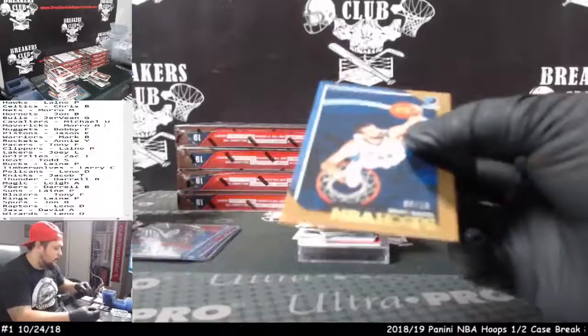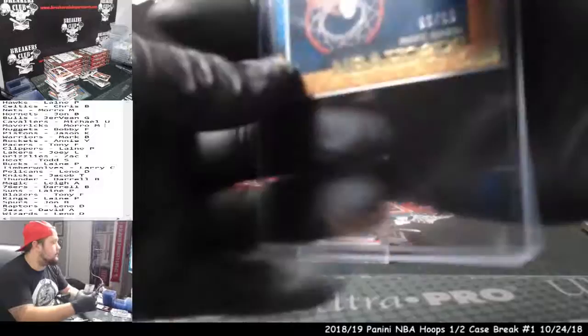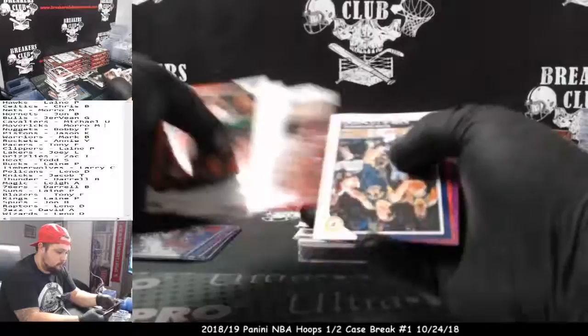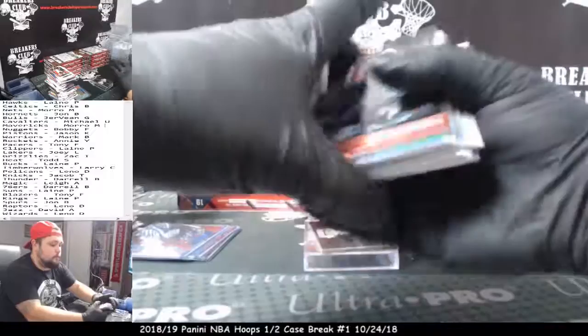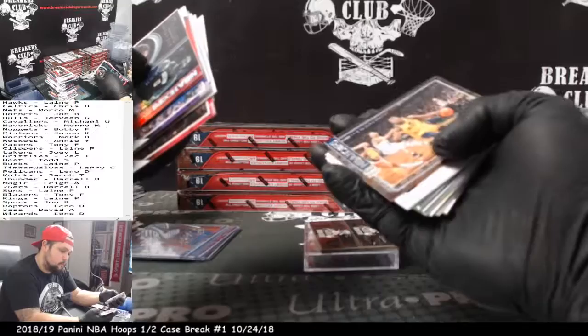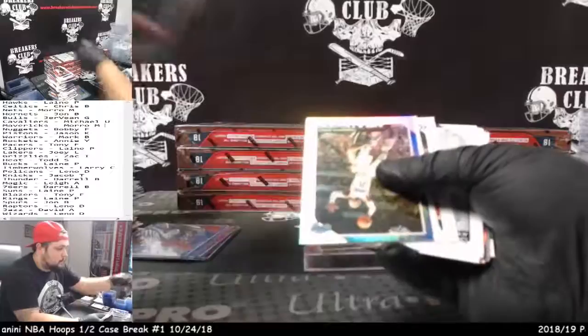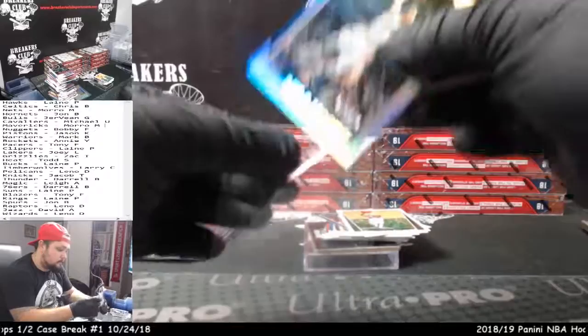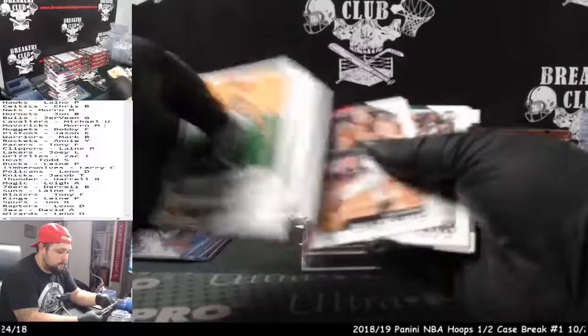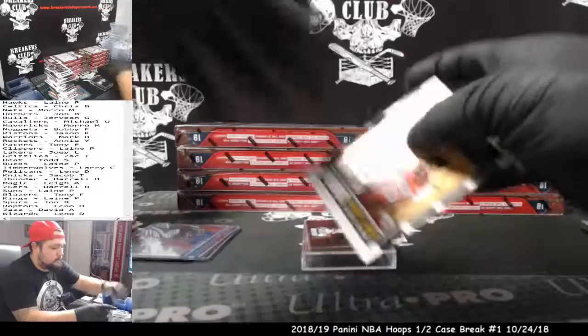Marc Gasol out of 10, a nice low number for the Grizzlies. That's going to Zach. Six out of 10. Just finish off box two. Donovan Mitchell. We got Terrence Ross out of 199. Moritz Wagner, Clint Capela. And then we got Anthony Davis out of 2018. I don't even know why they numbered these cards. Kind of a waste to me, in my opinion.